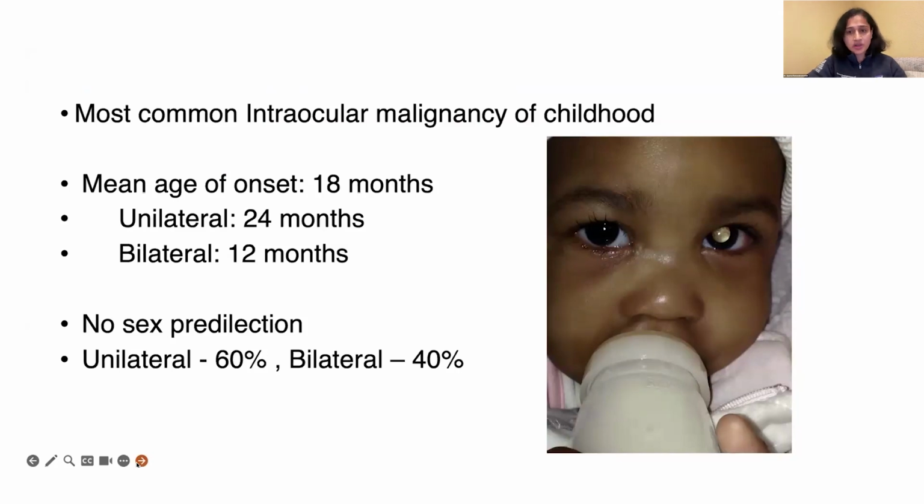Retinoblastoma is the most common intraocular malignancy of childhood. The mean age of onset is around 18 months. If it's unilateral, the presentation is around 24 months. If it's bilateral, they present a little earlier, around 12 months. Males and females are equally affected. Around 60% of retinoblastoma is unilateral and 40% presents bilaterally. The most common presentation is leukocoria, as you can see in this picture.